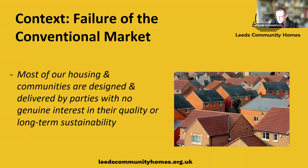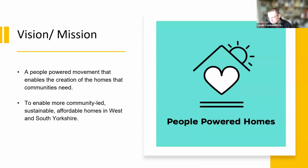And this statement is something that I feel very passionately about, which I think is one of the things that's really wrong about the way housing works in this country at the moment. Nearly all the housing and communities that we build are designed, built and delivered by organisations or parties who have no long-term genuine interest in either their quality or the sustainability or really anything about them in the long term. I think that's one of the disconnects that we're trying to play a part in changing in this country and in Yorkshire particularly.